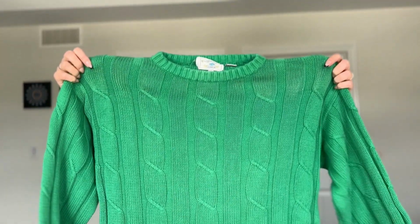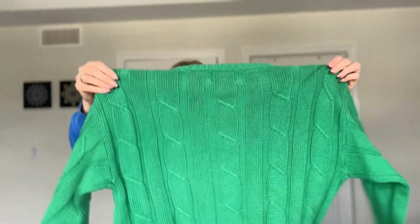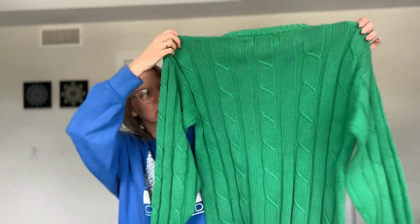This was an interesting pickup. I grabbed it just because I saw it and I was interested. And I did see one comp when I picked it up at the bin. So I said, well, why not? Let's give it a try. It's a really nice Kelly green cable knit sweater, crew neck, 100% cotton.